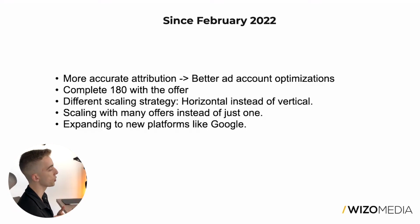So what we started doing in February, basically since February, right? A lot of these changes also occurred over time. Some of these changes, which I'm going to break down, happened in February, some in March, and then some in April. So first of all, finally, thank God, attribution started to get better.